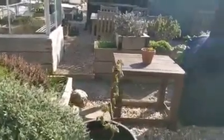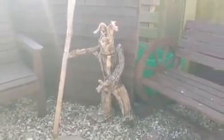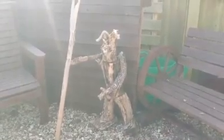Right, I'm aware now this video is getting a little bit long, so I'm going to get on with it and show you the last bit of the garden. So that's just a sitting area for us to enjoy with a pizza oven and a barbecue and a fire pit. But the most important feature of this part of the garden is Logget, which is our guardian of the compost.